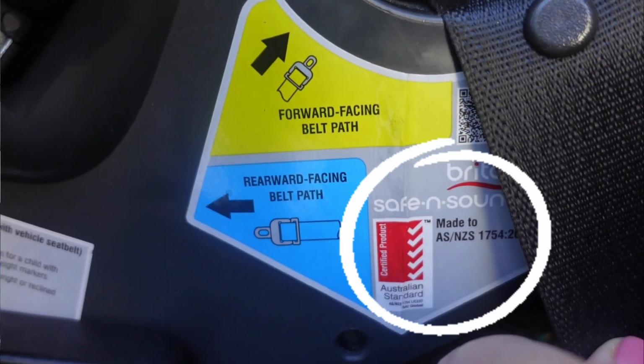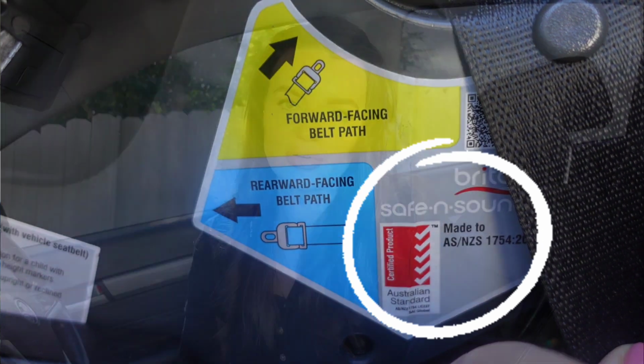Today we are talking about car seats, and one of the things I was not prepared for when packing up our car seat to come over to Australia was that it was going to be illegal. Now, unless your car seat has an Australian standard label on the side of it, which I will put a little copy here, you'll see it on our own car seat. If it doesn't have that, then unfortunately your car seat is therefore illegal.